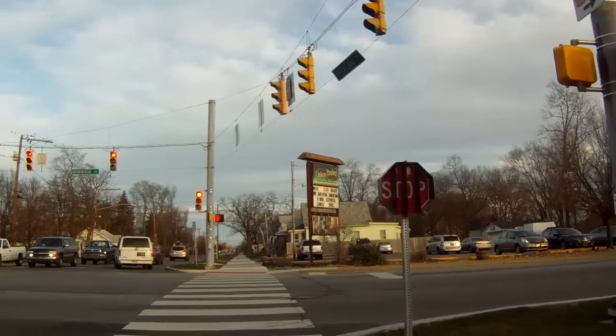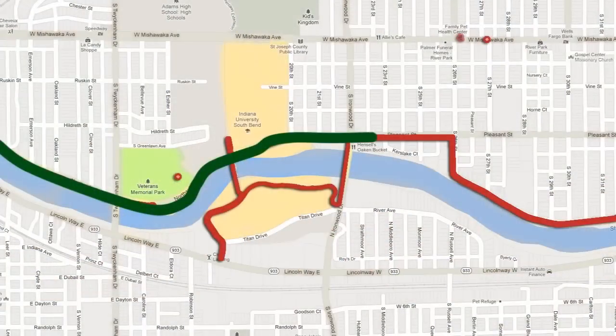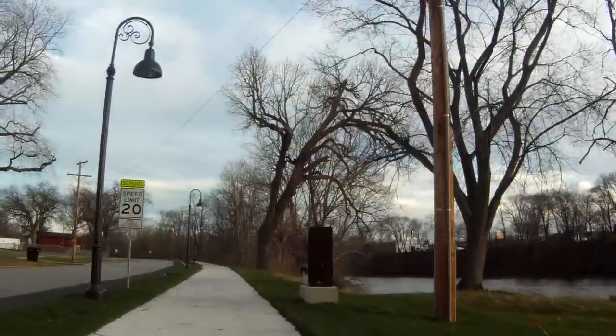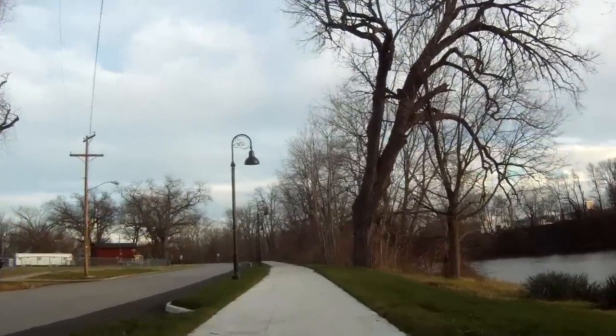Crossing the Ironwood Bridge to the north bank, we continue east along the shared path along Pleasant Street for 1/4 mile to 26th Street, and then head south. We connect to the newly opened missing link of the Northside Trail that ends at Logan Street.